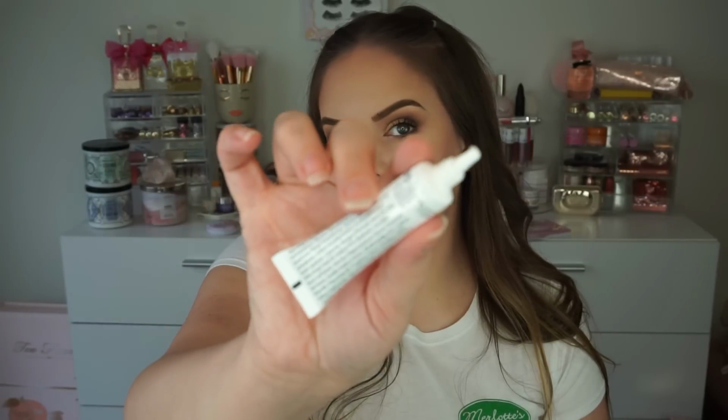Okay. Well, let's see. So it's just like a little tube. I didn't know if it would have an applicator or what. I'm just gonna feel a tiny bit. It feels really light. If you don't like heavy eye creams, you might like this.